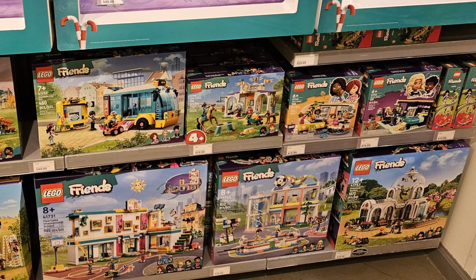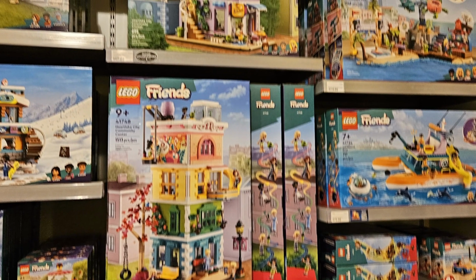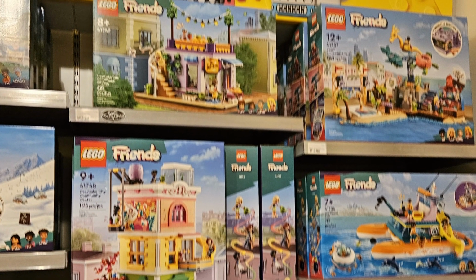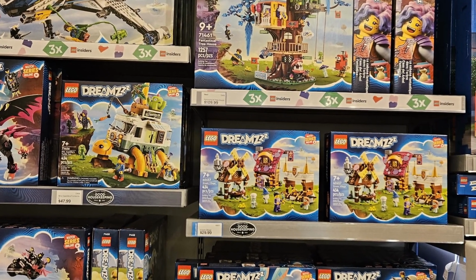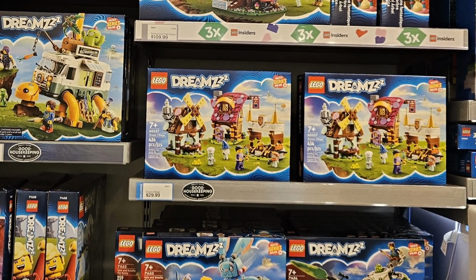They had some of the other sets from that wave as well, including the Community Center and the Community Kitchen, both of which are really cool. We have the kitchen and loved building that. They had plenty of the new Dreams sets on sale, especially Autumn's favorite, which are these little shops right here that I'm zooming in on for $30.